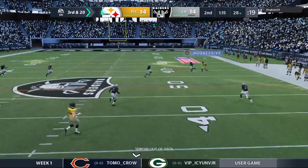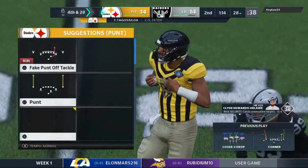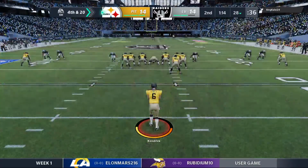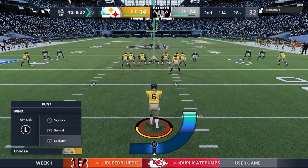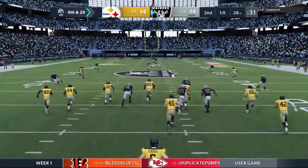Tagovailoa. They're going for Jefferson downfield. And that will be incomplete. They weren't scared to let it fly, but it falls to the ground and brings up 4th down. 2 things you can do in that situation. Run and punt the football or try and take your shot at getting the first down. They chose the latter, but they'll have to punt all the same.